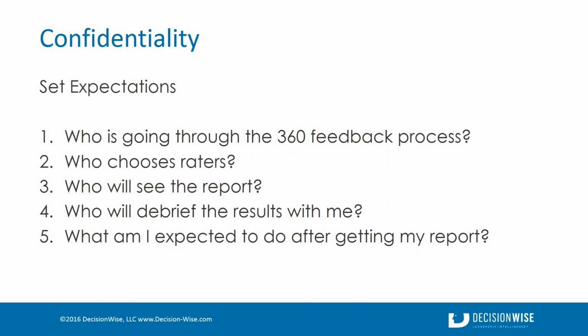Who's going to see the report? So best practice here, the first year when you're doing it, we recommend that it only go to the individual that is receiving the feedback. Now you'll say, well, how is the manager supposed to know what was said and follow up with them? Well, the idea is that the manager then would see the action plan that the individual creates and hold them accountable for that development. Usually most people are going to share the report with their manager anyway, but if you tell them, hey, we're going to keep this confidential, this is your report, you get to look at it, don't worry about it, they feel a lot better about the process.